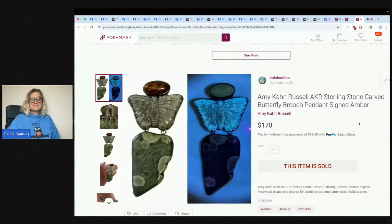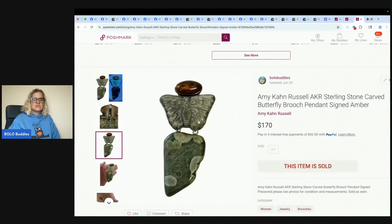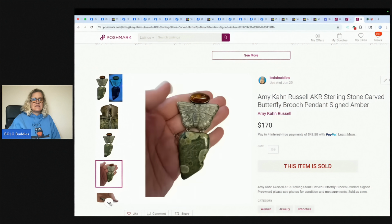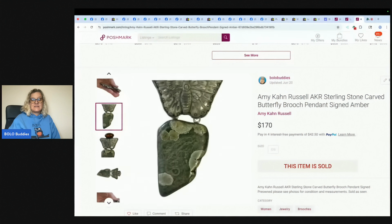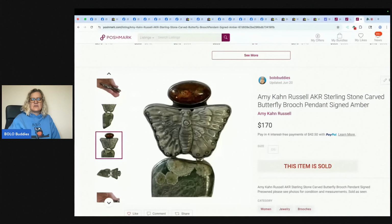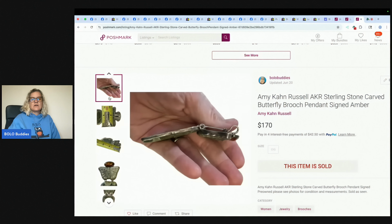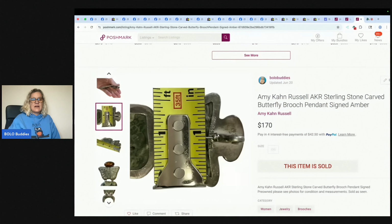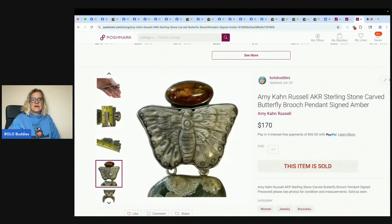Can you believe it? It's Amy Kahn, and she is a collectible artist. Right here's the info. AKR is her signature, and I just researched it. Now, listen, I will tell you, this took a couple years to sell because I left this priced high. And I think I took an offer for 170. I think I had it listed for over 200. So it was not a quick sale, but again, it's a higher priced item and I was waiting for the right person to come along. But it's got amber and then whatever type of stone this is, and it was encased in sterling.